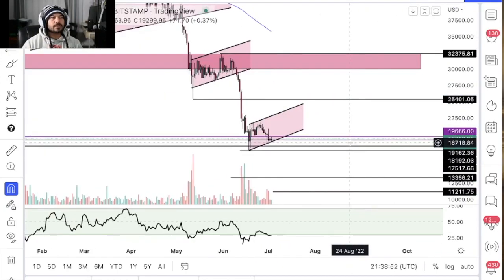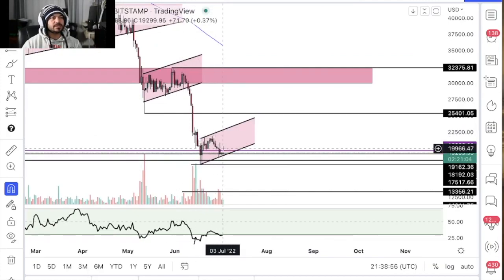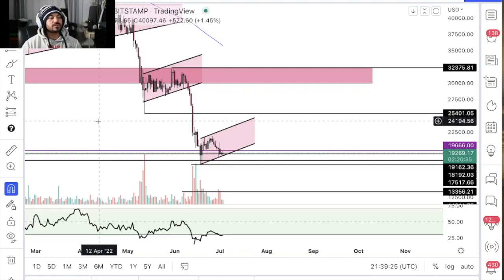Zoom in a bit. This bear flag is obviously not complete yet, and I would be expecting to see a rally somewhere around here. We're in a supportive area, so I'd expect to see an A, B, C play out with a reversal around this area. And of course, none of this is guaranteed, but that is what I would expect to see typically.